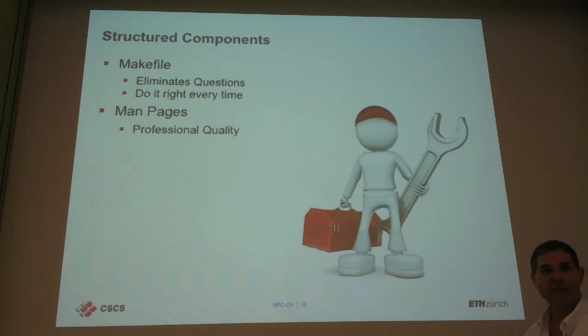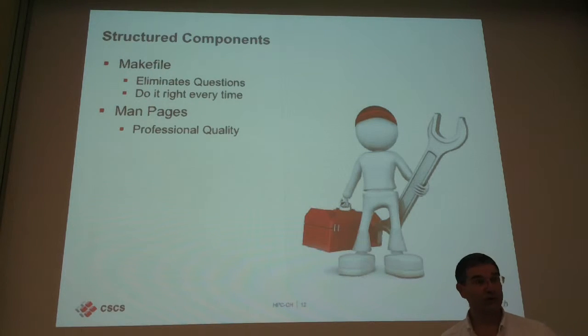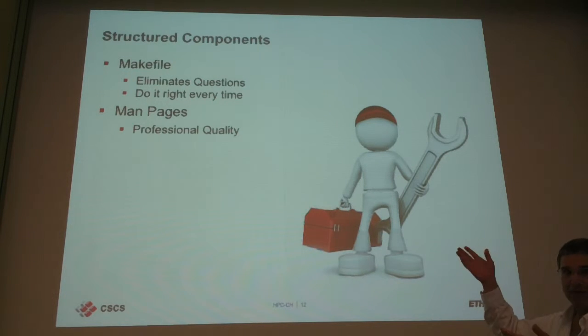Man pages. Now everyone in this room has probably written a utility or two over the course of your careers. How many have actually written man pages for those utilities? And then how many times have people come up to you and said, how does that work? What are the options for that? It's a simple thing to do. Write a man page, write documentation.